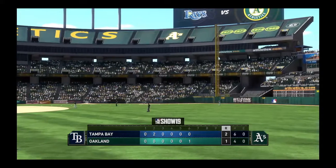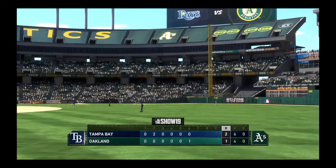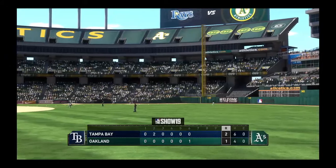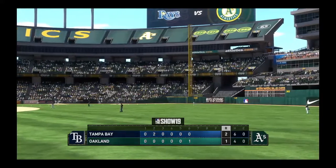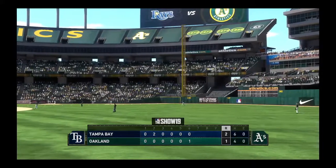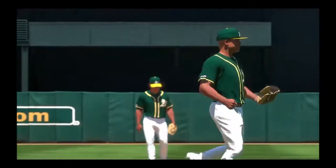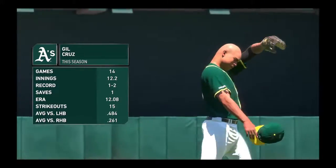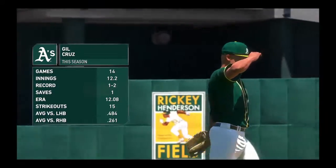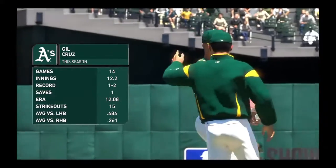Back here at the Coliseum in Oakland. We're in the 7th with the Rays out in front, and let's get you caught up with our game summary for the first 6 innings. Gil Cruz is on to pitch from the bullpen now to start inning number 7. Number 0, Gil Cruz.